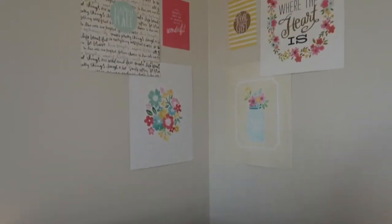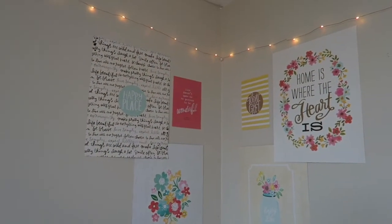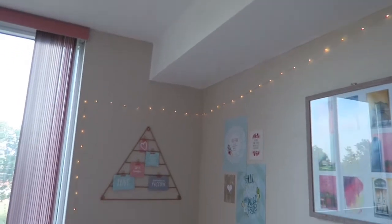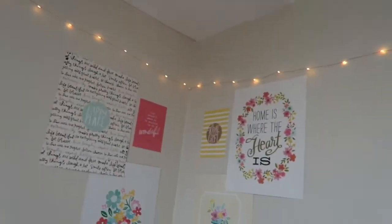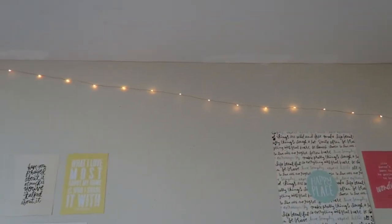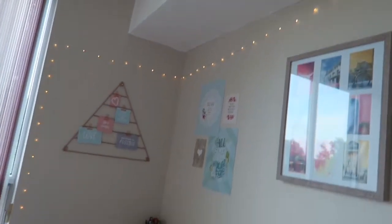And then above my bed, I just have this little section here. I have twinkle lights that go pretty much all around my room. I love twinkle lights so much. I'm literally obsessed with them, so I have them everywhere. The twinkle lights are from Amazon. They're like 33 feet long, I'm pretty sure, so it definitely goes around your whole room.